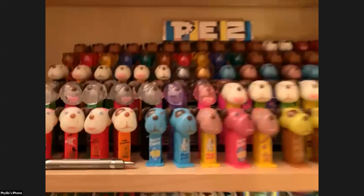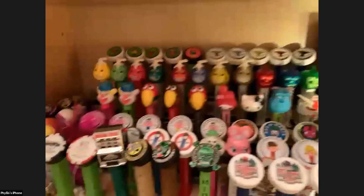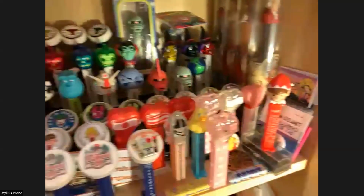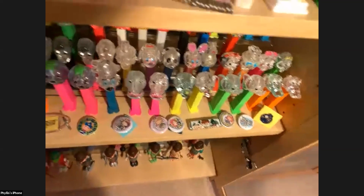This is harder than it looks, guys. Here's all the Barkies, more convention dispensers, convention stuff. This shelf has all the crystals and more crystals and the body parts.